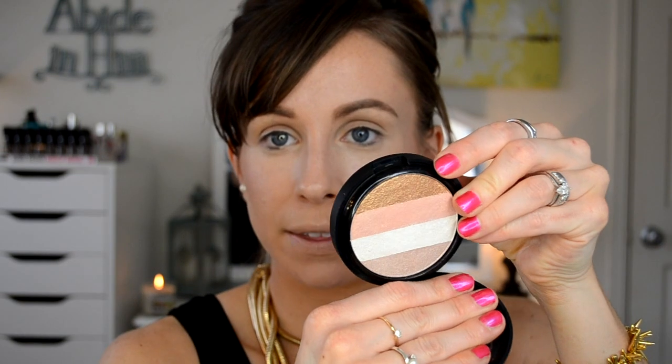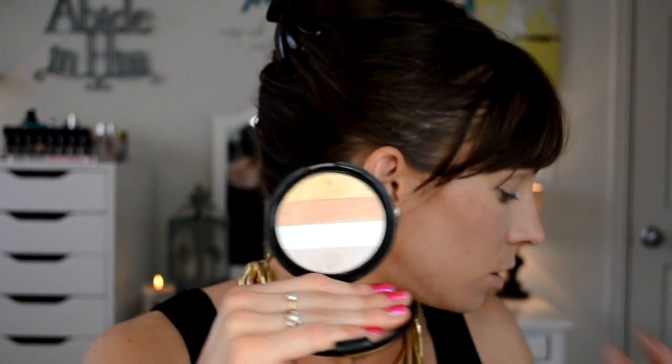And now highlighter. I just got this in my BoxyCharm yesterday. This is way late. This is from April's box, but it's the Ofra Blush Strips Illuminating, it's called. This is really pretty. It's very reminiscent of the Shimmer Strips by Physicians Formula or the Bobbi Brown Shimmer Brick. So I thought we would put that on my face today.